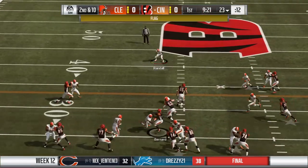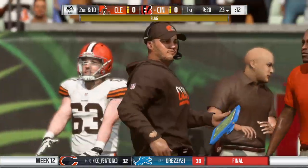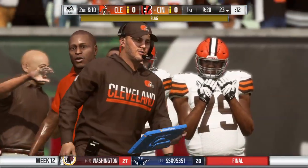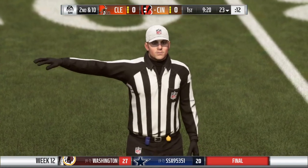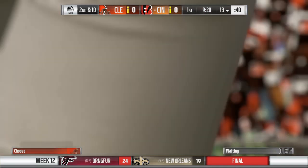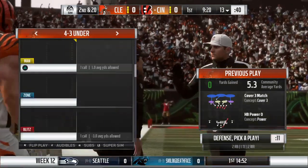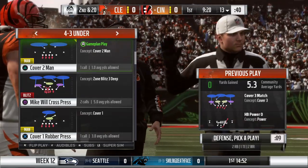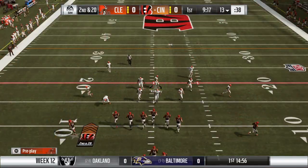They'll run it now out of the gun. Oh, and now he bowls him over. And he's going to be taken down here with a penalty flag on the field. Holding offense. So this will be accepted as he moves the offense backwards. Now after the holding call, here's 2nd and 20.